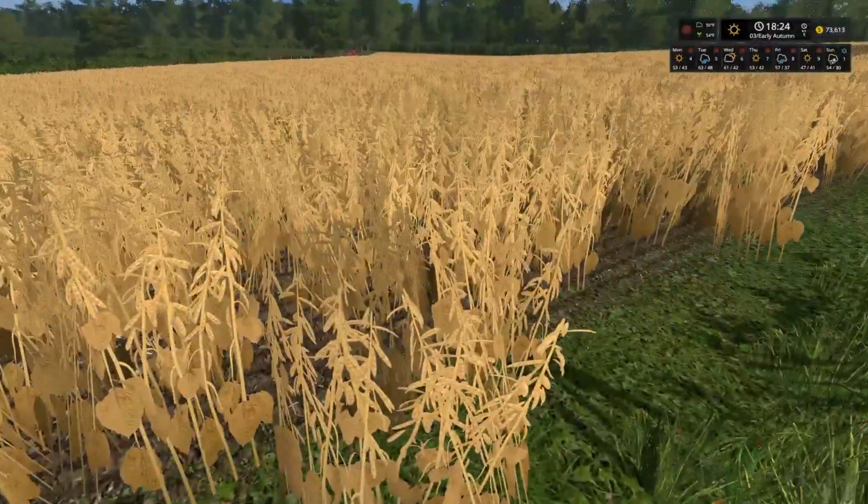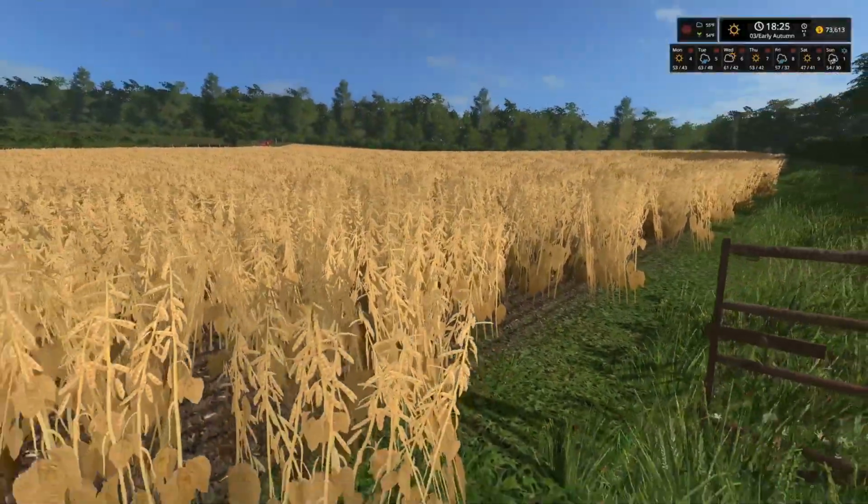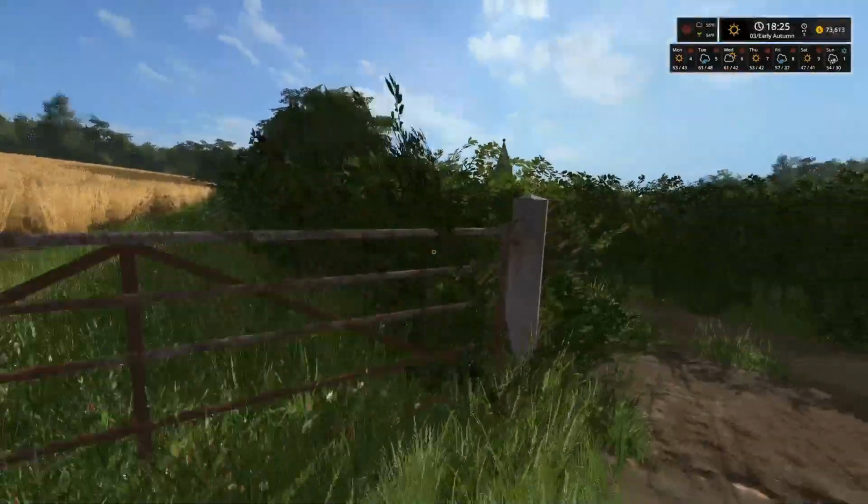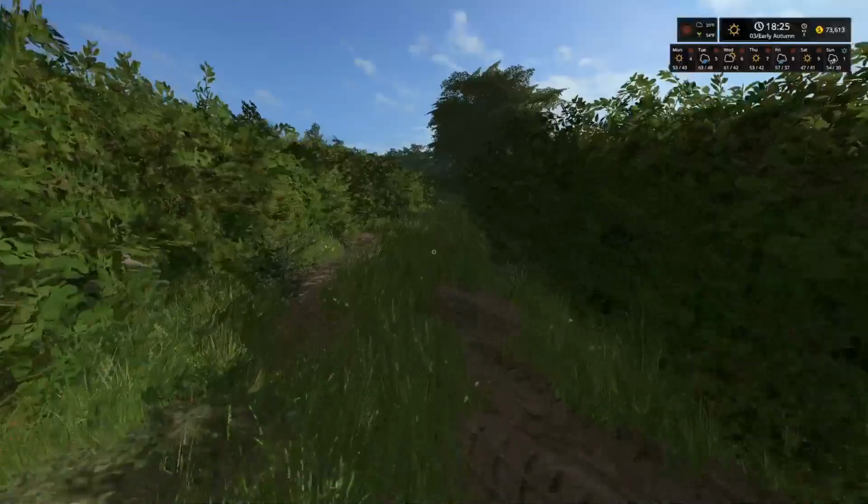But here's our soybeans. They look nice. They look like some fine soybeans there. And, of course, our header is still sitting. Oh, yeah, the combine. I forgot about the combine up at the shop. I wonder if that's done yet. We got to get that, too.